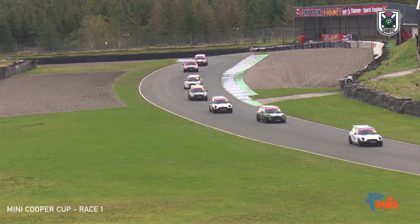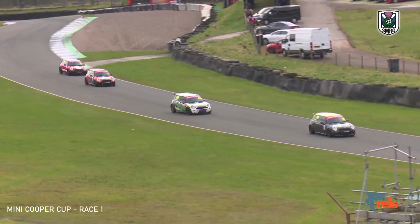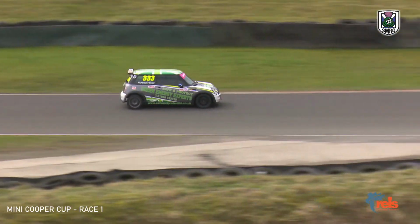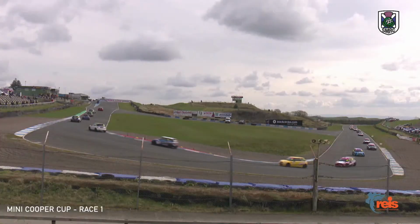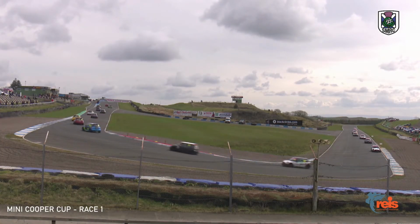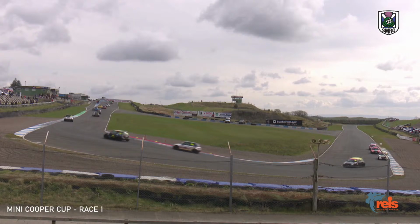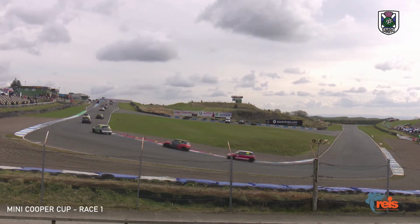So the cars are making away on the first of 2 green flag laps here. If you've not seen Knockhill, you're in for an absolute treat. It's a short, sharp blast of a circuit, 1.3 miles in length. Average lap times are usually around the 50 to 55 second mark, obviously depending on the class of car that we're racing. The faster cars can do it in under 55 seconds, and the likes of the C1s will do it in just over a minute and 10 seconds here.